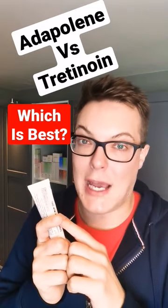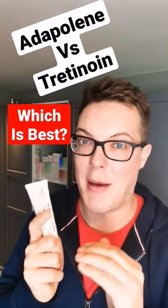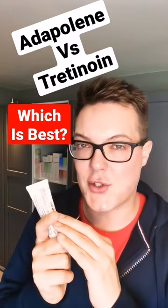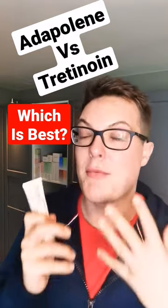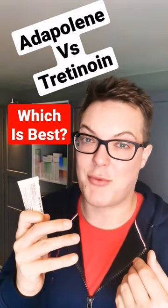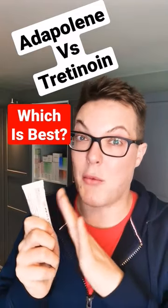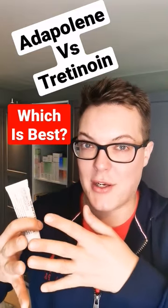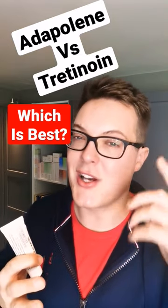So Differin, Adapalene, is fabulous when it comes to fighting acne. In fact, it's the best retinoid on the market for that purpose. It does also have some anti-aging benefits too, but they're not as well studied and understood as with Tretinoin, Retin-A. So Retin-A actually has data upon data upon data when it comes to how effective it can be for boosting collagen and elastin production, minimizing fine lines and wrinkles. But it's also much more sensitizing and less well tolerated than Differin. So I would say, if acne is your primary concern, use Differin to tackle that with some anti-aging benefits. If anti-aging is your key concern, use Retin-A.